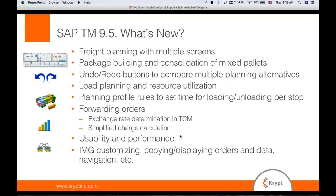For forwarding orders, you can use exchange rate determination in TCM and simplified charge confirmation. In the area of usability, there are a number of improvements in TCM, or transportation charge management, and Gantt chart planning, and in the planning area, there are a lot of minor enhancements that allow planners to use the application more effectively.